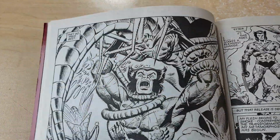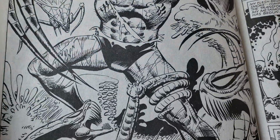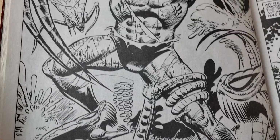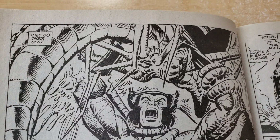Wow, okay, splash page too. This is some highfalutin art. This is so not what I was expecting. I have to be honest, I was expecting six-panel pages that were very nicely drawn, but this has got a lot of bang for the buck.